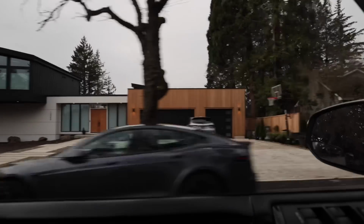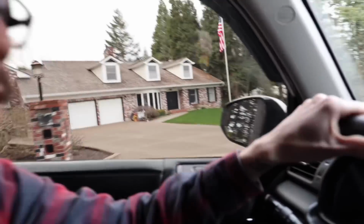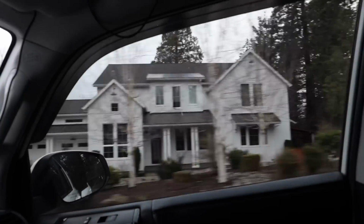Triple order down. Look at this neighborhood. Look at that house. That is beautiful. Jeez, such a nice little dead-end street down here. They got these giant trees everywhere. This is really nice. I'd love to live in a neighborhood like this. Of course, I don't want to work for it, but I'd love to live here. Look at that 4-car garage. Ooh, look at this one.